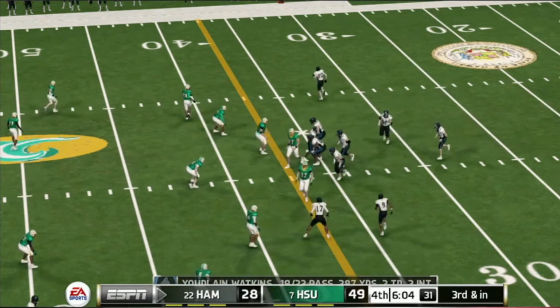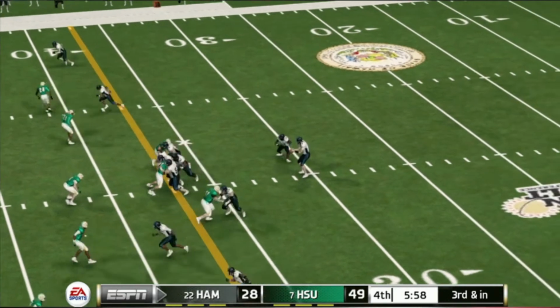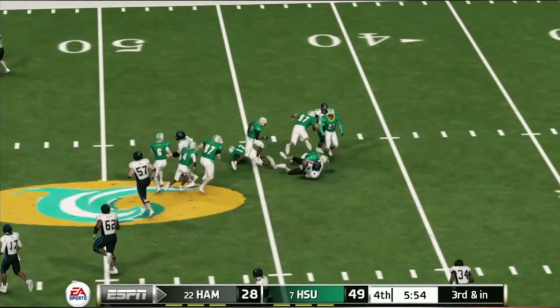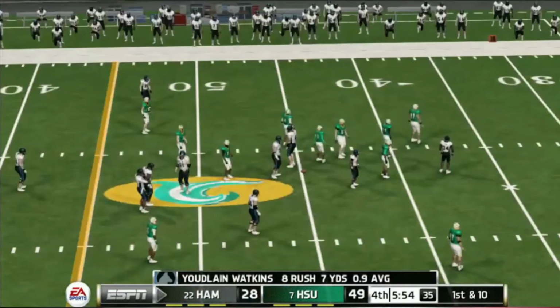Eyes on 34. Here we go, Steve. Right down. Has some daylight. Gets out to around the 45. Gain of 9 yards. First down.